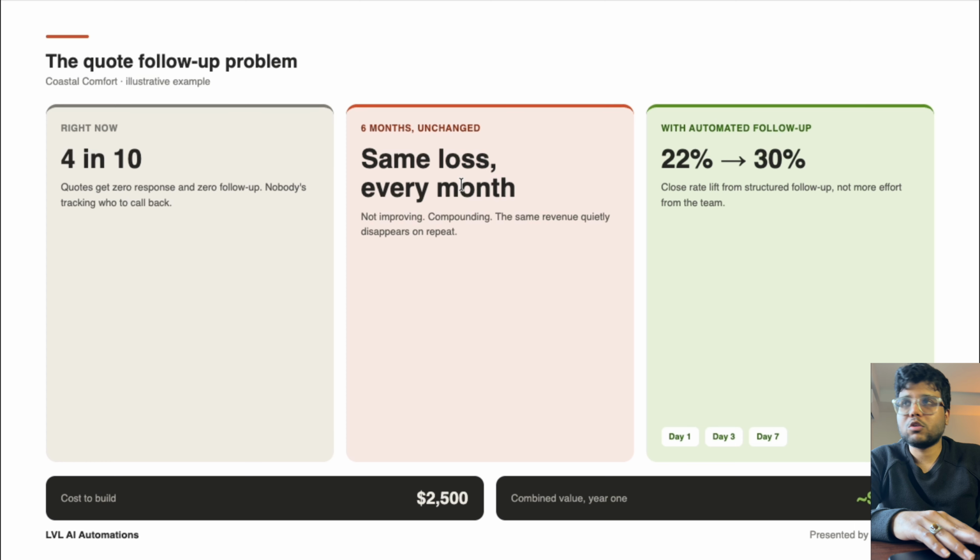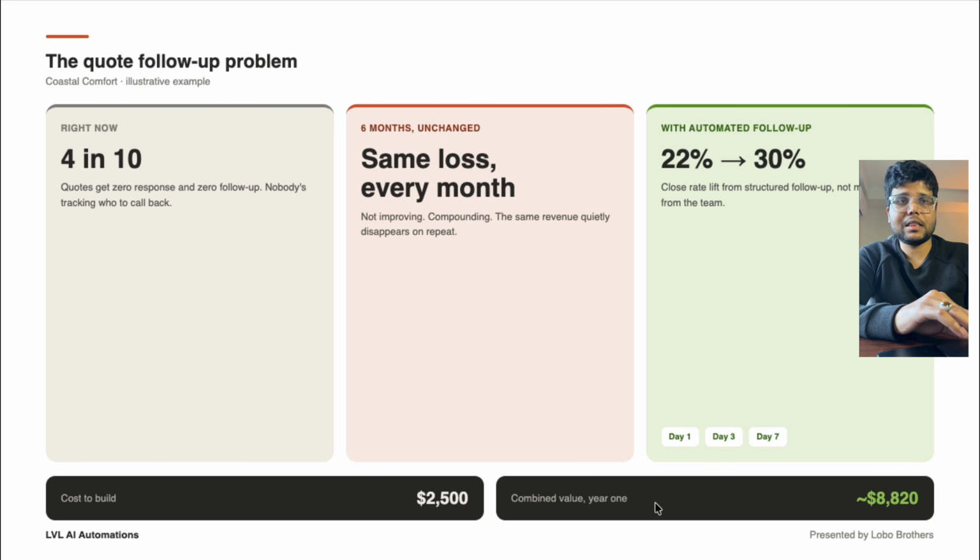It's not improving, it's compounding every single month. So with the automated follow-up system in place at day 1, day 3, day 7, and again at day 14, that close rate can literally move from 22% up to 30%, changing all those cold leads into warm, nurtured, engaged leads. That's close to at least $9,000 a year in combined time saved and revenue recovered for a system that costs only about $2,500 to build and roughly $250 per month to run.